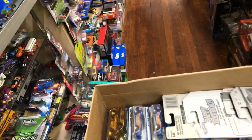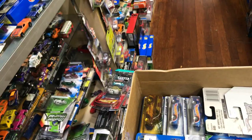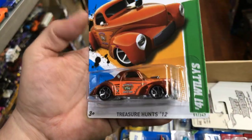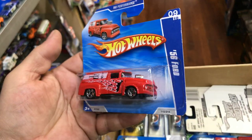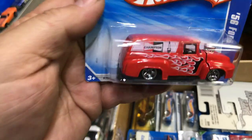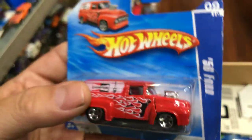Okay, let's see what else. Another 41 Willys. Treasure hunt. Guess I added onto the collection. Another 41 Willys treasure hunt. Doesn't have rubber wheels. And this is a 1956 Ford. This says Champion on the side right here. Need some nice rear riders, and we're good with that.